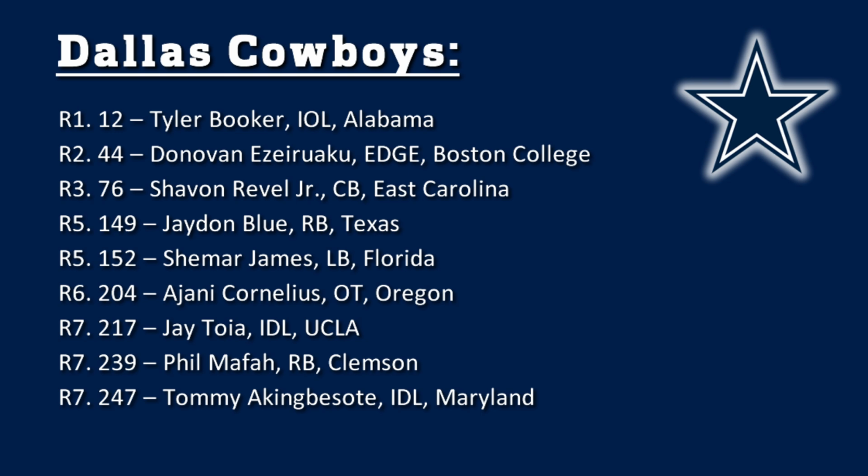Booker at 12 may be a little earlier than I expected, but I would be shocked if he isn't a quality starter for his team. Big time value with Ezeiruaku and Revel, who may be starters on the edge and corner, 2 high value positions by 2026. Didn't love Blue as the choice of running back, but then he might have found a starting linebacker, at least if Shemar James lives up to my expectations. And the quality swing tackle Cornelius, both in the middle of day 3, along with Jay Toia being someone I believe will be a piece of the rotation up front throughout his rookie deal.